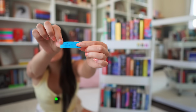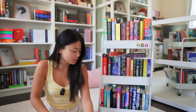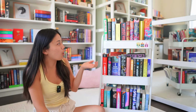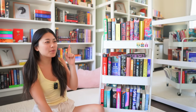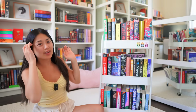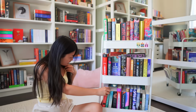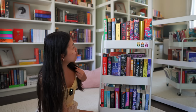Oh, it says based on a true story. Do I have any books based on a true story? I read my memoir last month. Was it last month? No, it was in May that I read my one memoir that I own. Do I have anything else that's based on a true story?